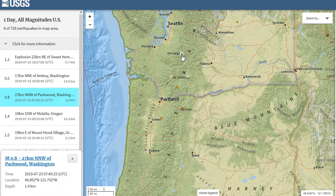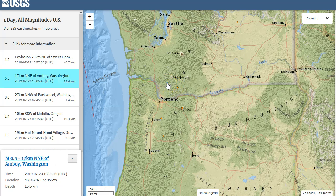Mount Rainier saw a quake or two. Very minor quakes. Nothing in Mount St. Helens, but just to the southwest and the southeast, we did see a magnitude 1.1 and a little tiny 0.5.